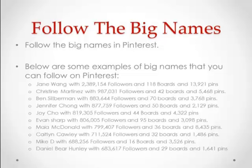Joy Chaw with 819,305 followers and 44 boards and 4,322 pins. Evan Sharp with 806,005 followers and 95 boards and 3,098 pins. Maya McDonald with 799,407 followers and 36 boards and 8,435 pins. Caitlin Colley with 711,524 followers and 32 boards and 1,486 pins.